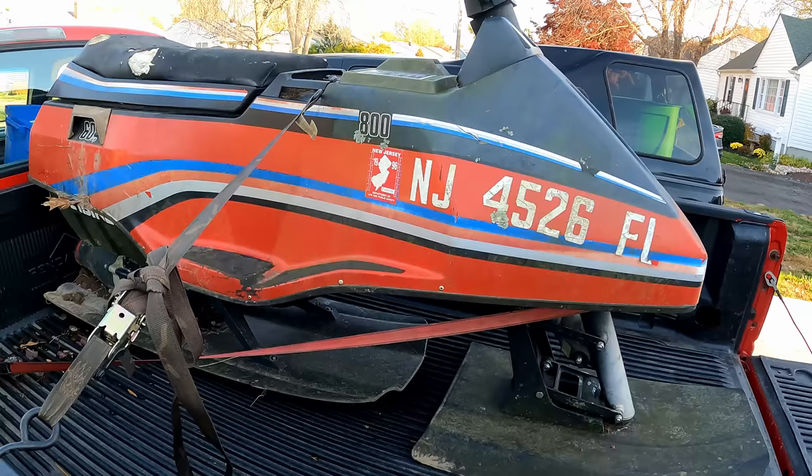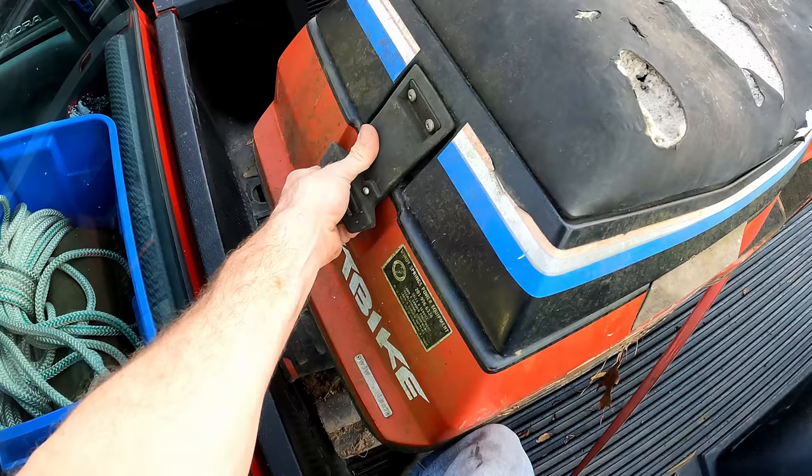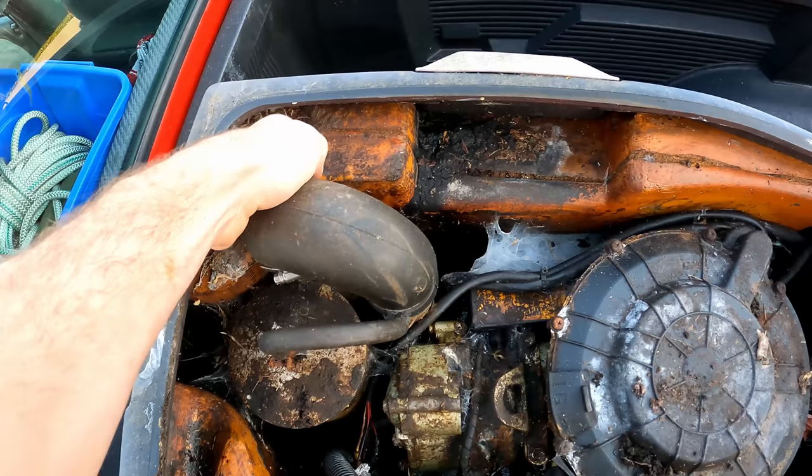I'll give you just a quick tour of it. I mean, it's been sitting in a shed. I didn't even look at anything on this. The guy said $100 and seeing it on Marketplace, I'm like, all right, can't go wrong with that. But he said it's all complete. Oh yeah, beautiful. So it looks like some things have been living in here for sure.